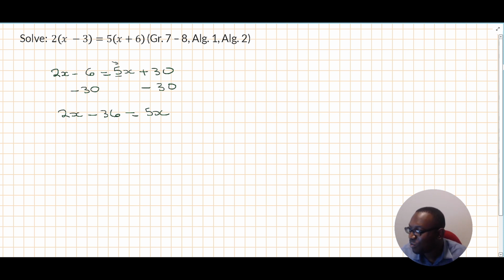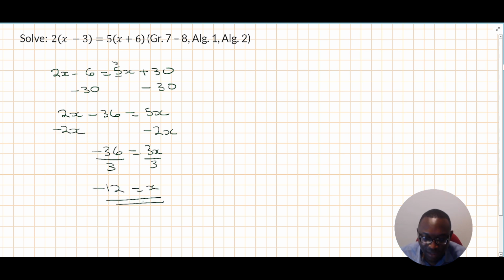And now we want to isolate the x. So we have an x on this side. So I'm just going to subtract it out and then subtract this from here as well. So negative 36 equal to 3x. And now we want to isolate x, so we divide by 3 because 3 is a multiplier here. And we also divide this by 3. So negative 12 equal to x. So that's your right answer.